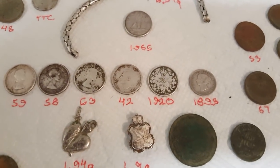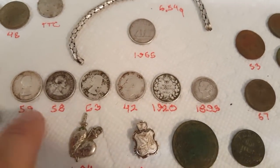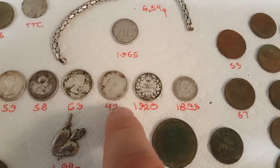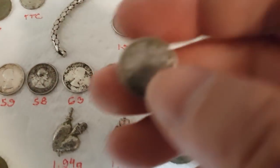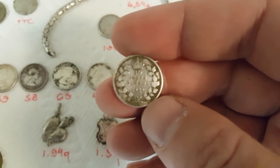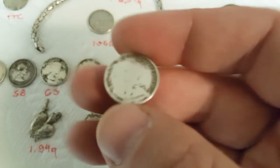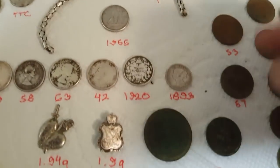And 6 silver coins, 59, 58 and 63 Elizabeths, 42 King George VI dime, pretty decent, 1920 dime, King George V. A little dirty, but maybe that will clean up a little better.